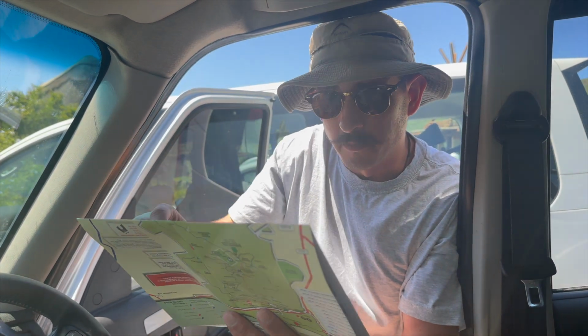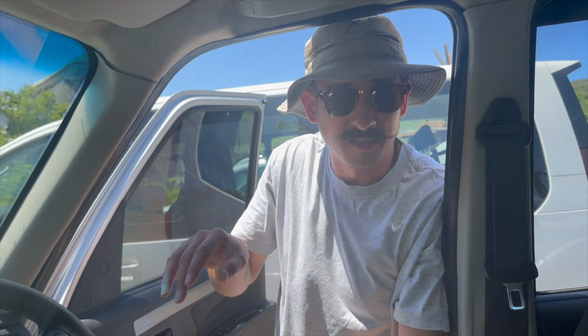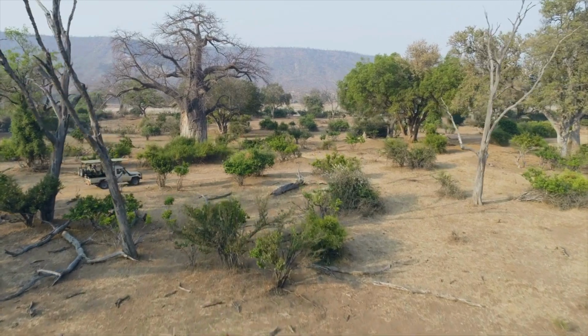So we're gonna make our way up and then spot some elephants and some nice stuffies. And today's just a slow drive, just being in nature and seeing all the beautiful animals South Africa has to offer.